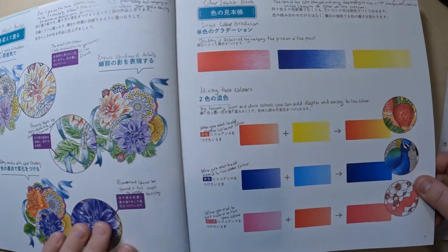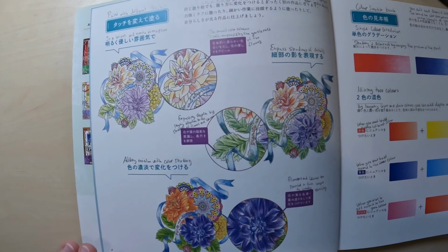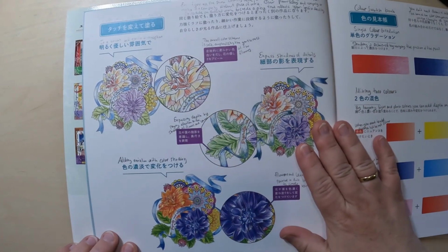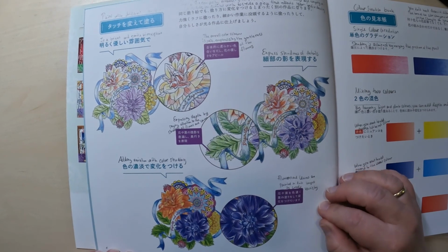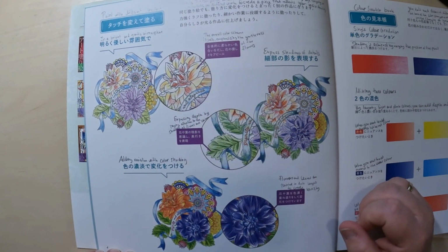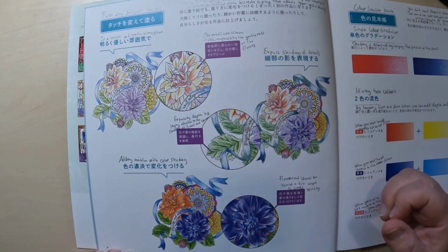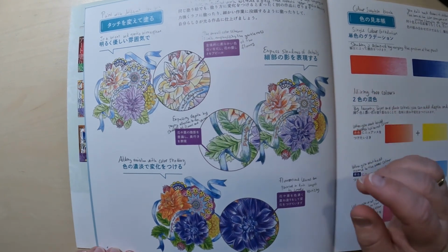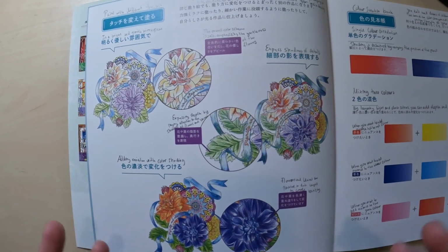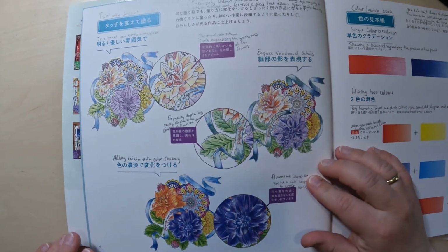And here we have paint with different touches or colors. It says, even if you use the same coloring book, changing the way you color can make it a completely different piece of work. Color powerfully and roughly, or concentrate on detailed work to create a piece that reflects your individuality. So these Japanese coloring books are filled with little advice like this. I really, really love it.